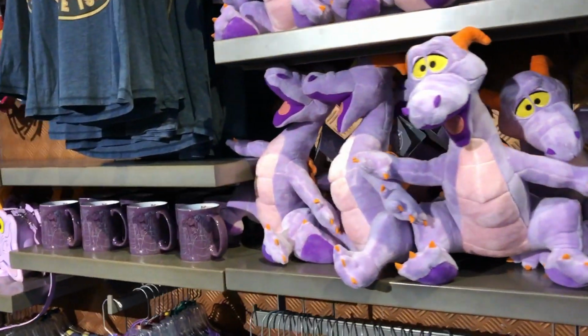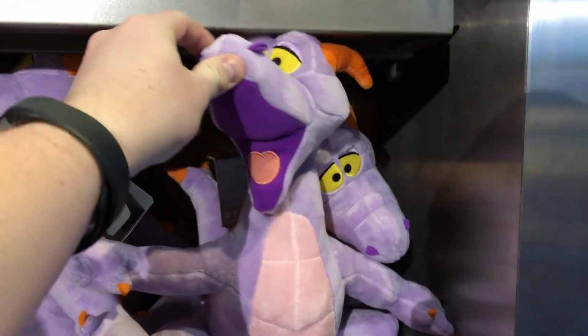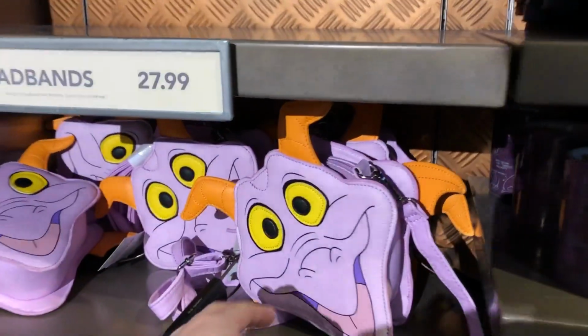Look at all the Figment stuff. Actually, I haven't seen this Figment. You've seen this one? Yeah, it's been in the store for a while. Look at this Figment purse. Really? That's cool. Cute.